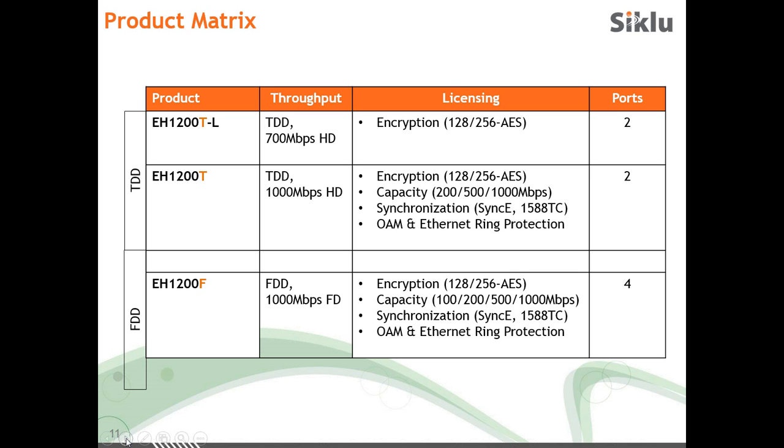The default capacity can be lower, from 100 all the way to 1,000. It's a license that you purchase, and you can upgrade your radio. Very easy process. We discussed additional features such as sync-E, 1588, OAM that you can add to the product. Again, just a license upgrade.